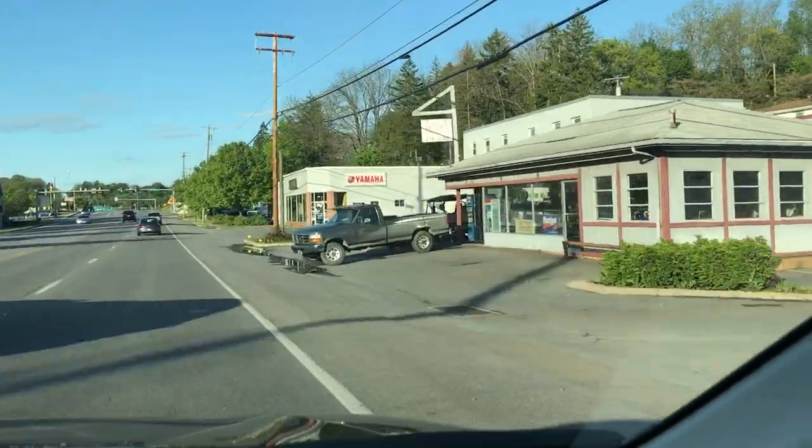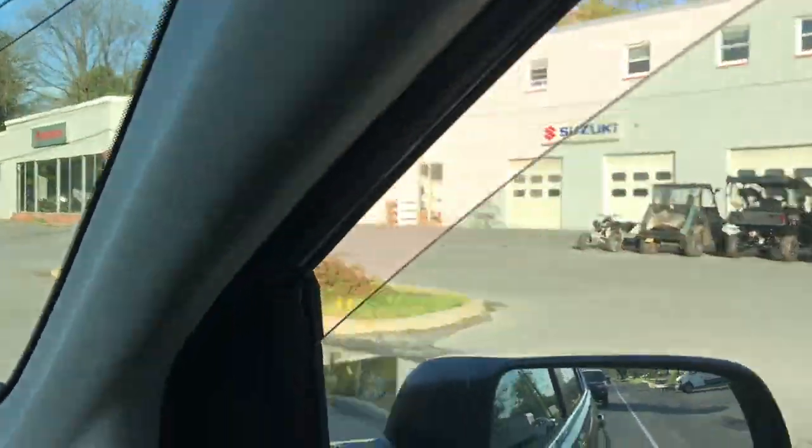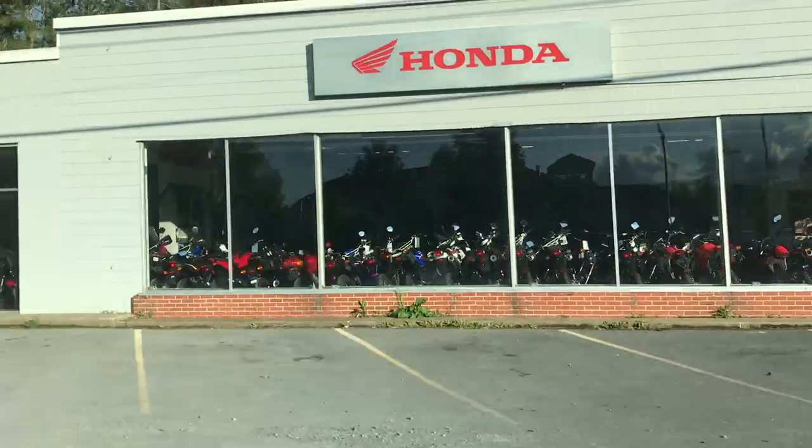This little shop right here, guys, right there. That's where I bought my first motorcycle. Boom. Yeah. The Suzuki SV650S was purchased right there.